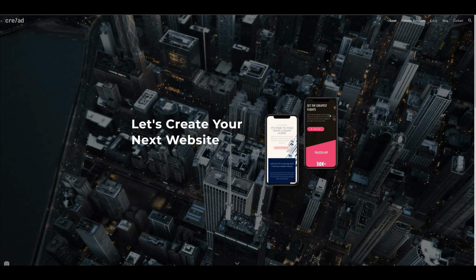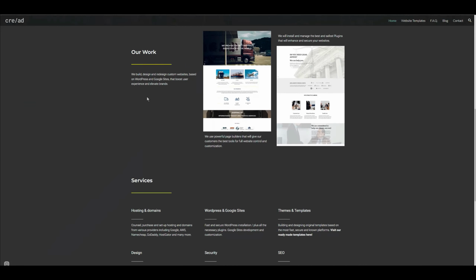All right, so the very next Google site designer is Cread. I think it's Cread Web. And this is their homepage. I really like how they just have very easy to understand. You see the mock-ups along the side, on the banner, the homepage here. And then, let's create your next website. So very simple, very easy, very simple. That's what it comes down to. All right, scrolling on down, we see their work.